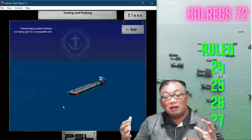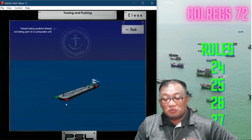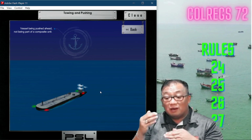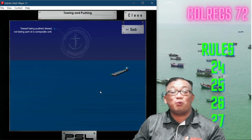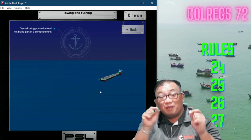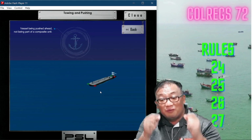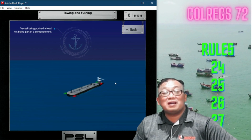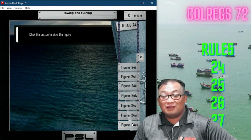Okay. So, vessel being pushed ahead, not being part of a composite unit, meaning it is still pushed ahead, but not a part of a composite unit. Then it shall display 2 masthead lights together because it is a pushing or towing vessel. Because it is a pushing and towing vessel and not part of a composite unit, 2 masthead lights together. Very clear.